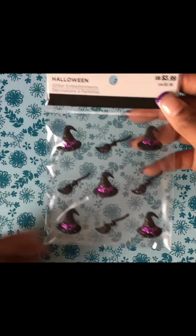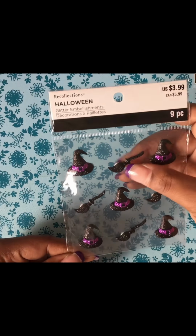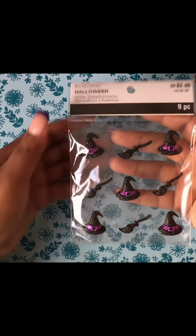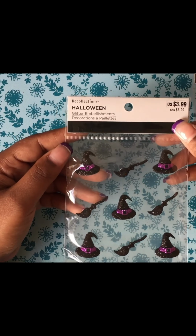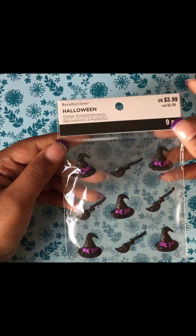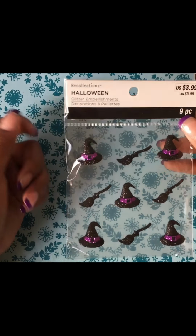And then I picked up these glittery witch brooms and hats, which they did have last year and I ran out because I used them on a crafting project, which I still have. There were some really cute cupcake toppings that I'll probably share with you guys if I can dig those up. So I got those.